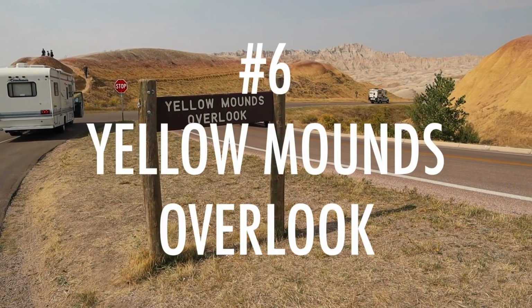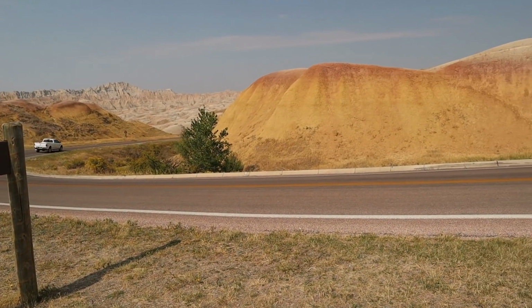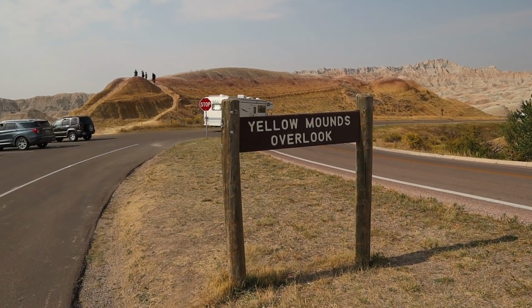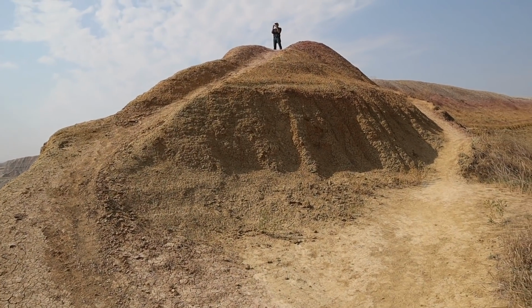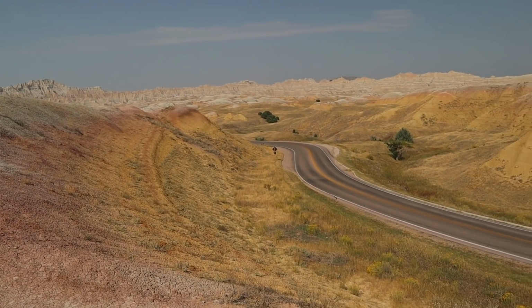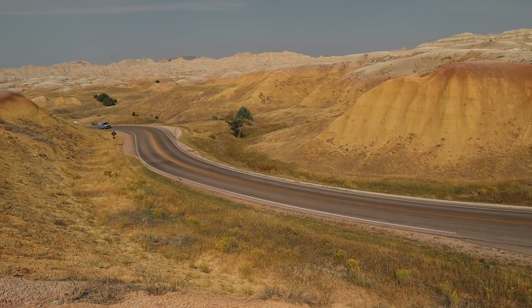This is spot number 6, Mounds Overlook. Sure enough, the mounds around here, the Badlands around here, have this yellow color to them. Let's climb up this little knoll here, get a better view. So it looks like the most yellow section is along the road here. The most prominent bit of yellow.